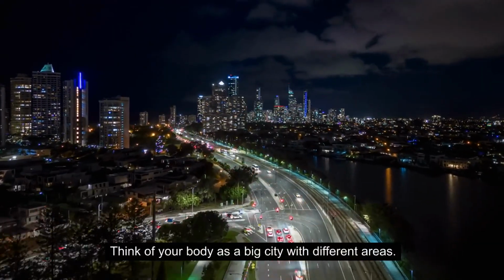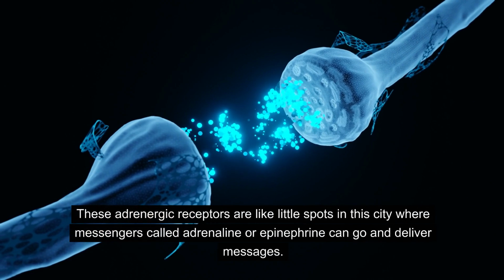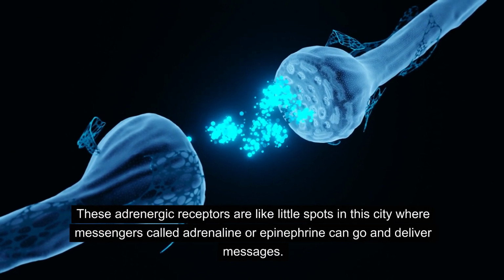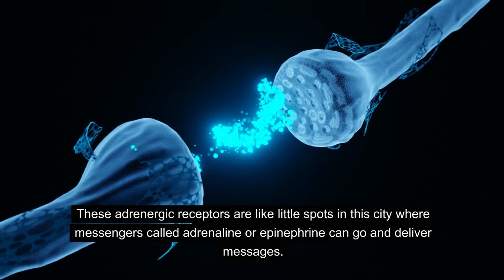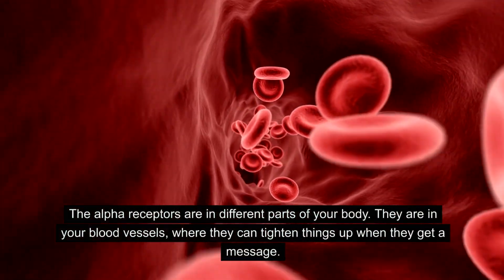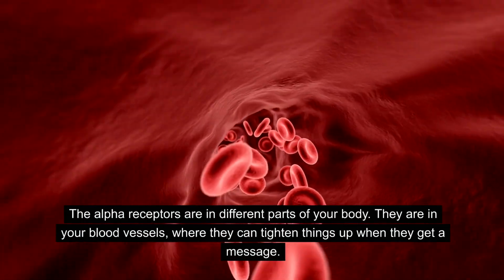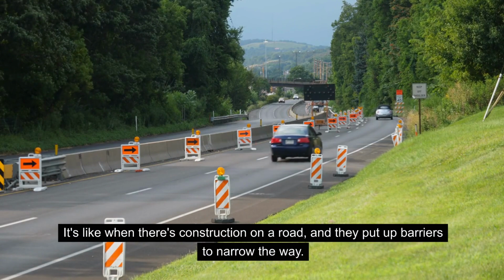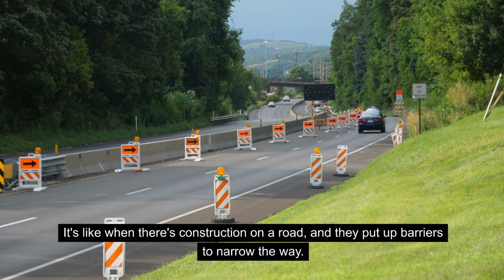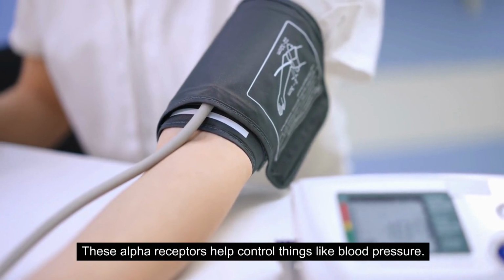Think of your body as a big city with different areas. These adrenergic receptors are like little spots in this city where messengers called adrenaline or epinephrine can go and deliver messages. The alpha receptors are in different parts of your body. They are in your blood vessels, where they can tighten things up when they get a message. It's like when there's construction on a road and they put up barriers to narrow the way. These alpha receptors help control things like blood pressure.